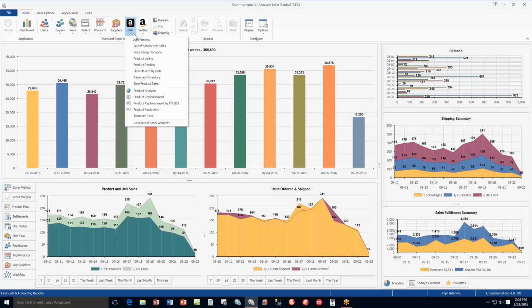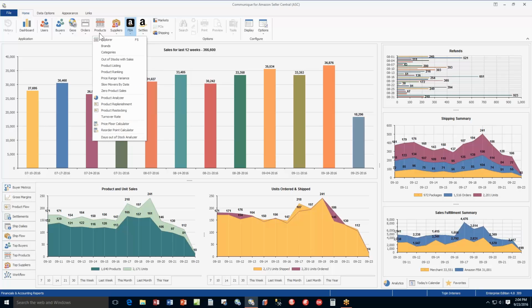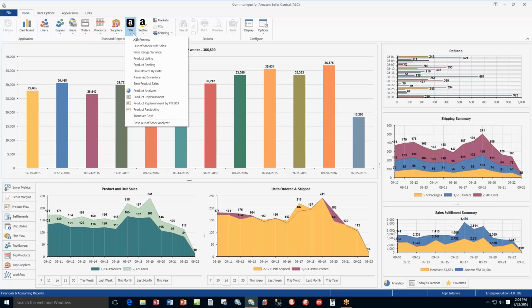All right, so we'll go to the FBA section. The only difference between the product section and the FBA section is that in the FBA section, we pre-filter FBA only. If you were to go to the product section, you can see FBA and merchant listed, but on the FBA section, we do specifically FBA. The reason why is that way you don't have to remember what filters you use.